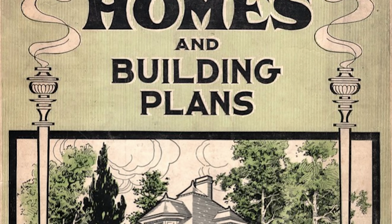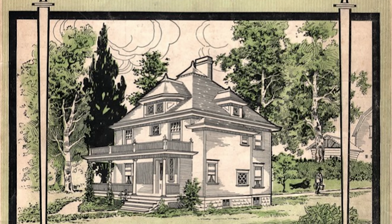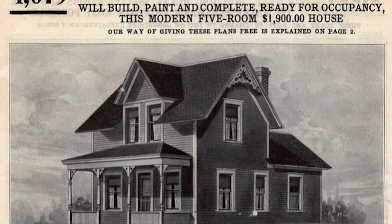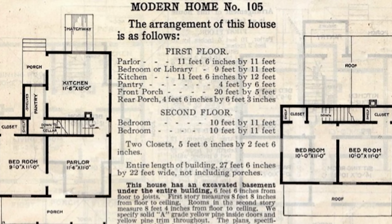In 1908, Sears offered its first modern home, selling house plans and bundles of materials by mail. The idea caught fire. Here was a chance for anyone with a piece of land and a bit of gumption to construct a solid, modern dwelling at an affordable price. No longer did you need to hire an architect or start from scratch at the local lumber yard.